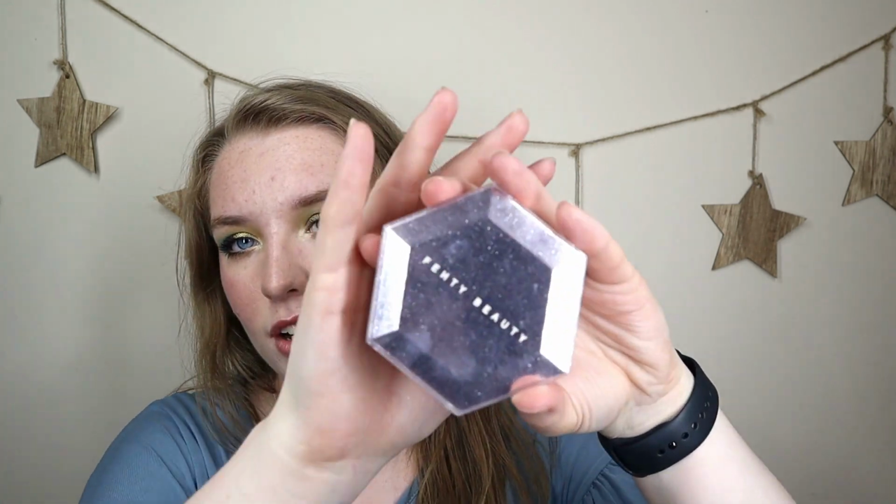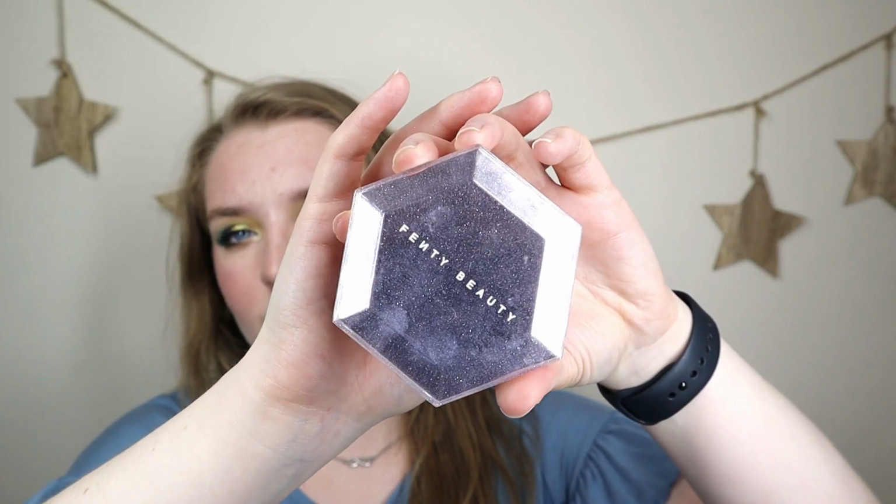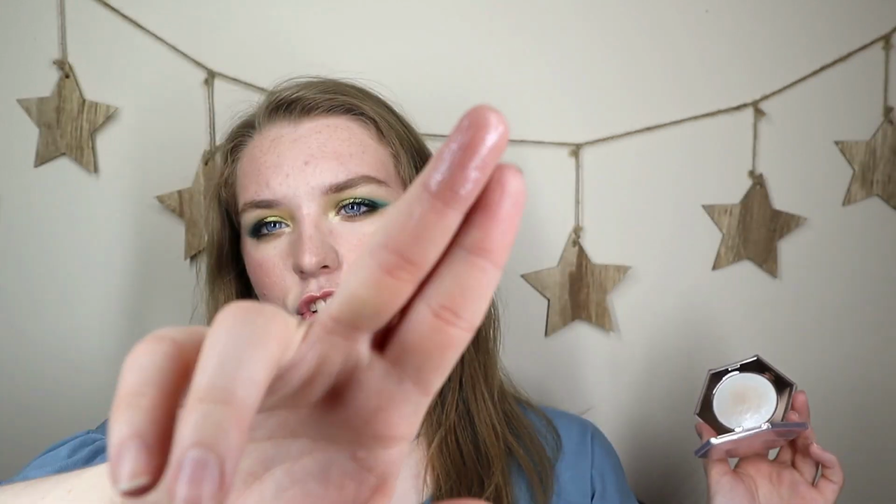I mean, just look at this packaging. It is beyond stunning. The product itself is very gorgeous. It's just kind of a sheer wash of sparkle and glimmer and sheen, and as much as I do enjoy this product and I'm glad that I have it in my collection, I really don't feel like I need 2 of them.